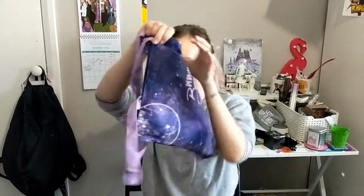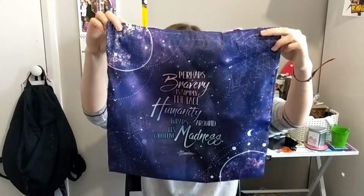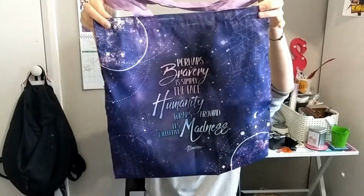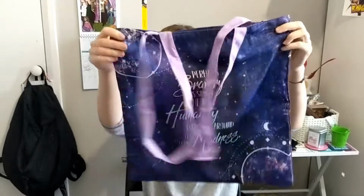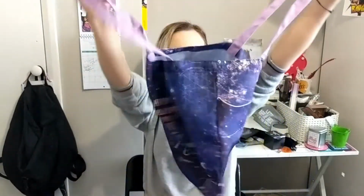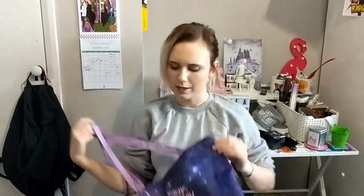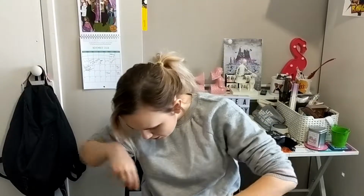Okay, so it's a tote bag. Ooh, it's so pretty. So on the back it says, perhaps bravery is simply the face humanity wraps around its collective madness, and this is by Illumicrate. I don't know what's on the other side. Same thing, so we got to read it together. I like this tote bag as well. I like that it's really big with the big handles, and I love the colours. Purple's my favourite colour, in case you didn't know. This looks so nice. And it smells nice like the bath bomb, which is annoying that this went everywhere, but yeah. Okay, I think that might be it.